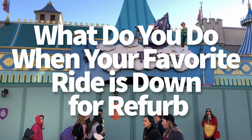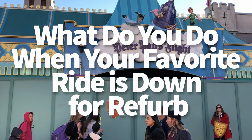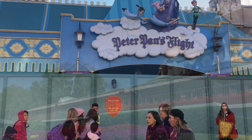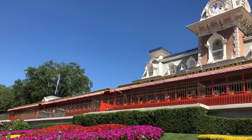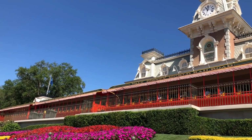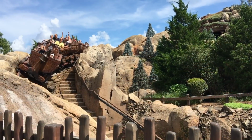Now, what to do when your favorite ride or must-do ride is down for refurb during your trip? Well, this one's hard. First of all, avoid this problem altogether by checking those refurb schedules online so you know what's down or what's going down for refurb soon. And then if your favorite ride is closed and you didn't know it was going to close, look for similar attractions elsewhere in the park.